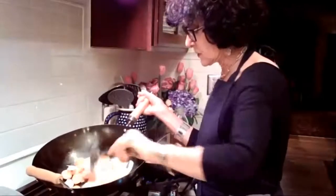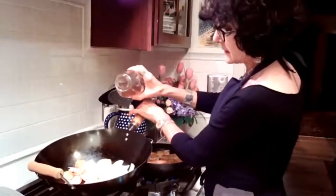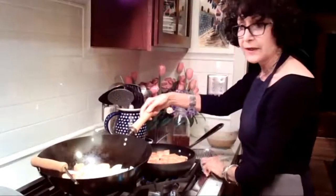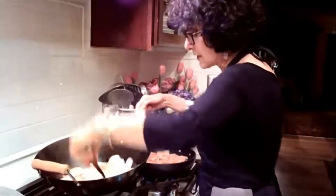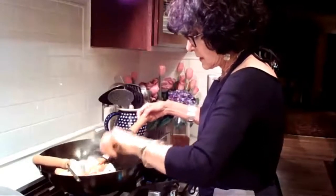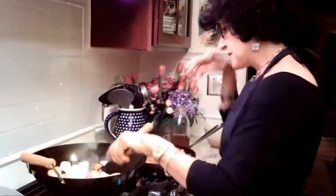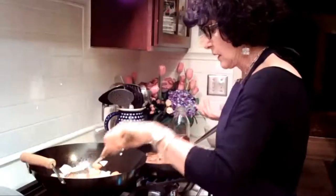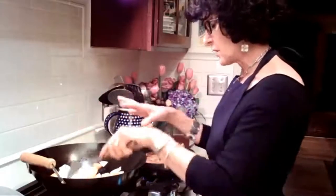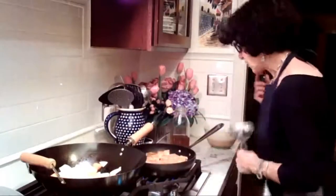Now, I want you to see what happens when I do this. Watch this. And you've all seen me do this if you've watched me in class. I'm going to add a little bit of broth. Now, do you see that bubbling? And do you see that the bubbling is turning brown? That means that we've already started a caramelization process. If we were doing French cooking, you've heard me say this, we would call that deglazing the pan. Well, that's usually with meat juices. We don't use meat. But that means that you take things that are stuck to the pan, and you're loosening them and caramelizing them. So we're going to leave that.